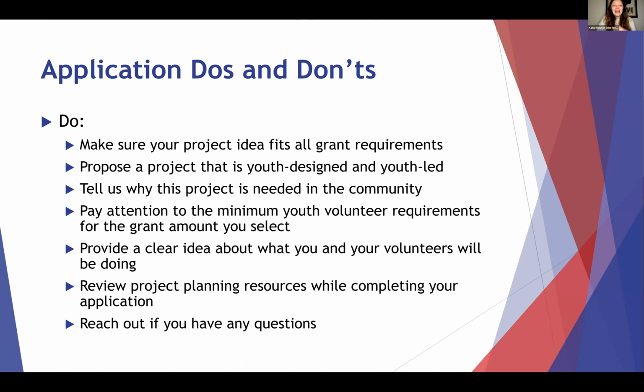First and foremost, make sure your project idea fits all of the grant requirements. Again, we know completing grant applications does take time, and we don't want you to put together a really wonderful application, but then realize that the project that you're proposing doesn't fulfill the grant requirements. We want you to propose a project that is youth designed and youth led.